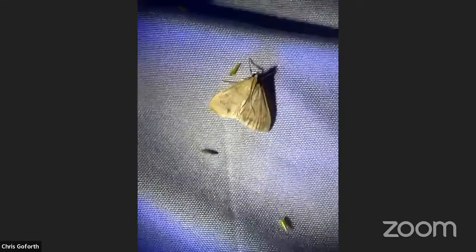This is another one of those crambid moths that Paige was talking about earlier. Some of these crambid moths have aquatic larvae, which is really cool. I love that there are aquatic caterpillars. I don't know that this one is. It probably is not, but I like this group just because it has the aquatic larvae in it, and they're pretty fun. And then I have this little guy that just showed up.